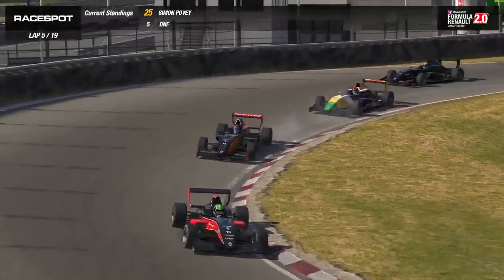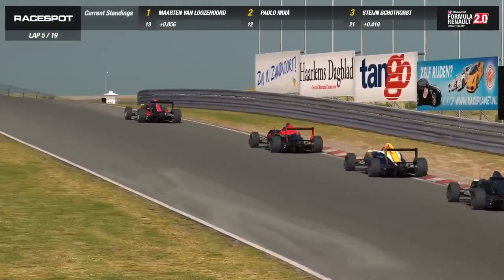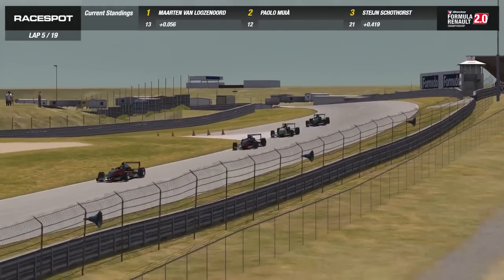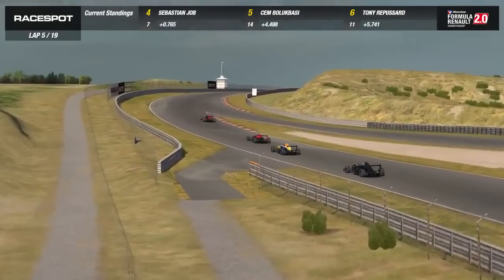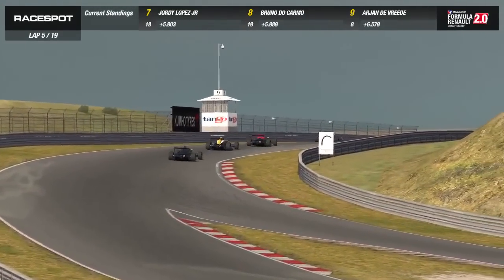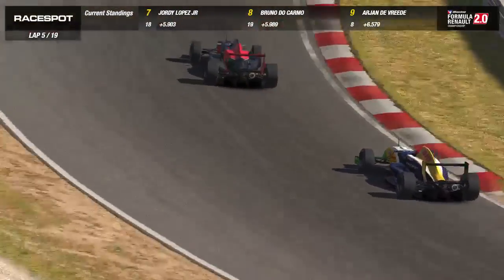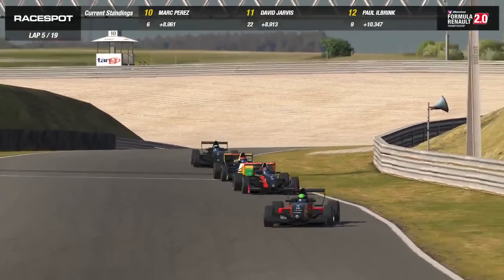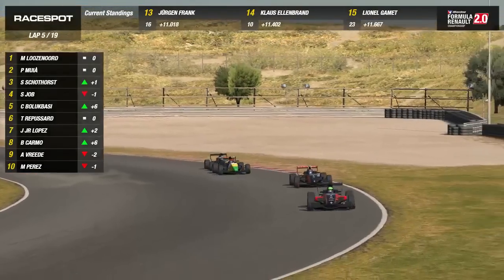I think we lost Paul here with a little bit of technical difficulties, as Mola gets shuffled back now down to P2. And Steven Schotthorst, who really after that early incident worked himself back up well, stayed on the rear gearbox of Loosenord for a while. It's amazing to see if Loosenord can stretch out a gap here, Paul. Yeah, absolutely. I'm back. Don't worry, you haven't lost me. Van Loosenord then in the lead, Mola in second place, and they'll be hoping to keep up with Van Loosenord because he does look quick at this phase of the race at the moment.